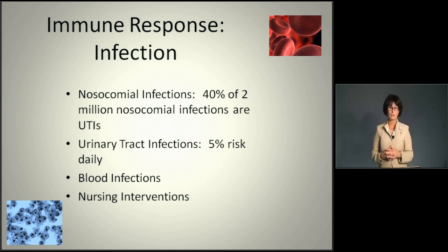The second type of infection that we see, nosocomial infection, is blood infections. It can be from Lyme, sepsis. It can be from translocation of the bowel. There's a lot of different reasons for people to have blood infections. One more thing that's not on the list that's very important is aspiration pneumonia.